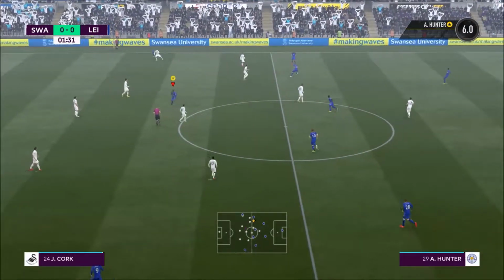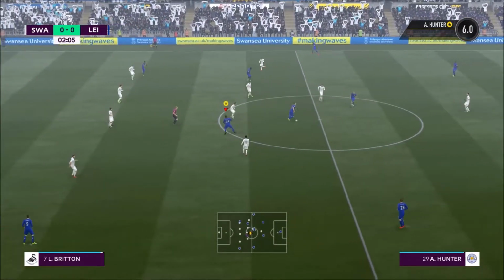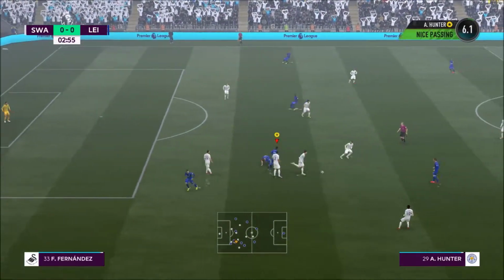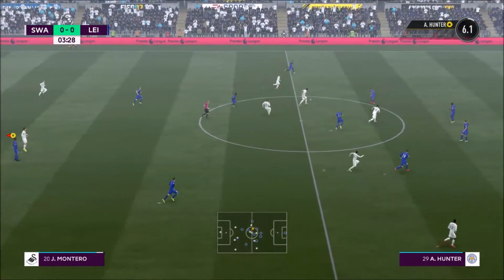Danny Simpson. Here's Harry Kane. Here's a chance to attack. Came in with a challenge. Jack Cork.